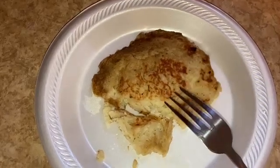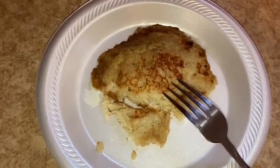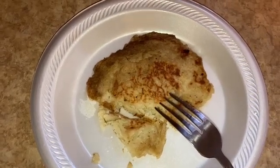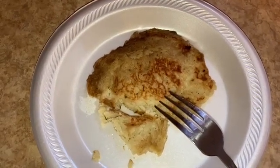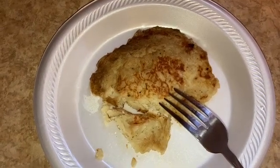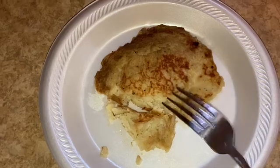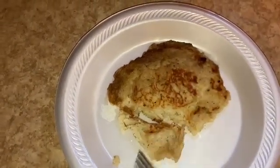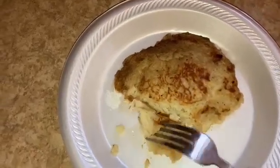I totally can see this being a breakfast or, you know, a lunchtime meal. Allrecipes.com said that some people eat this with like chicken tenders, or they have it, you know, for breakfast with eggs and bacon, and I totally can see that. I really like this, and I will be making this recipe again. Really good.